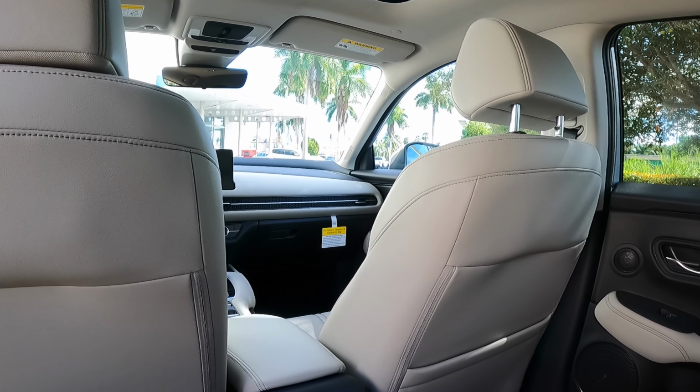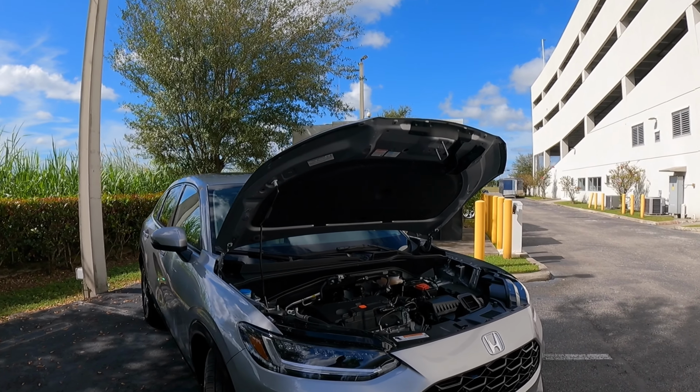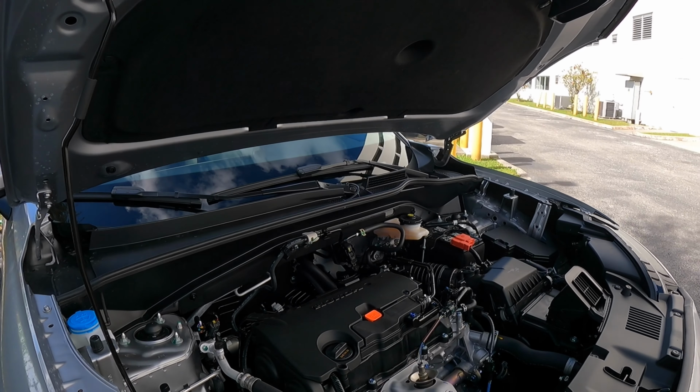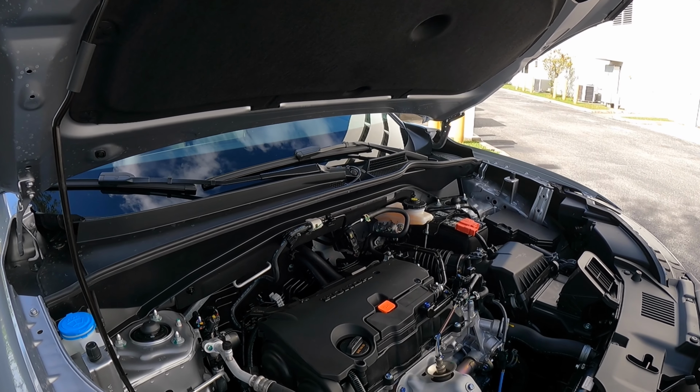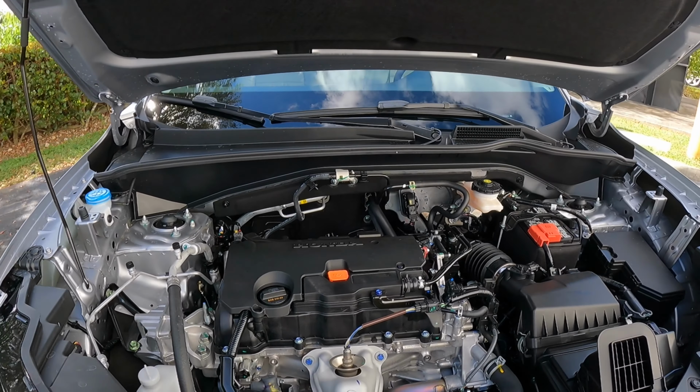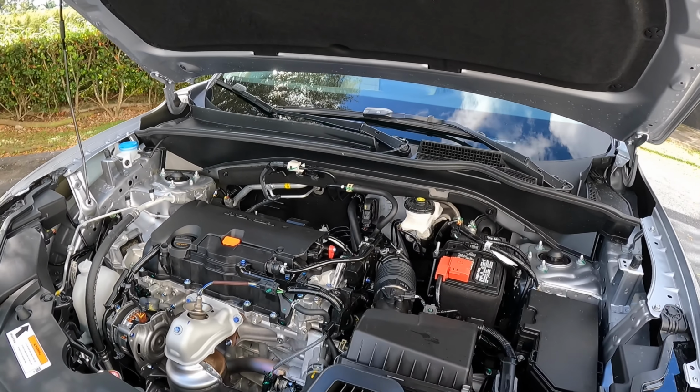But overall, the back seat of this HRV does not disappoint, and it does offer tons and tons of space. I already have the hood open here for the Honda HRV. Let's talk about the powertrain specs here. This is Honda's 2-liter naturally aspirated powertrain. It's a 4-cylinder. It makes 158 horsepower and 138 pound-feet of torque. It is paired with a CVT transmission.